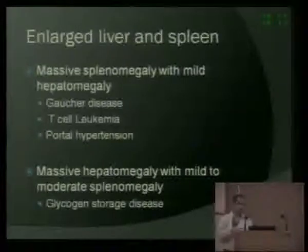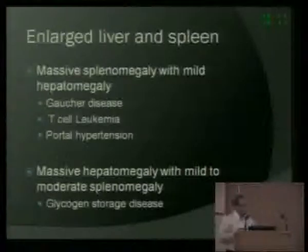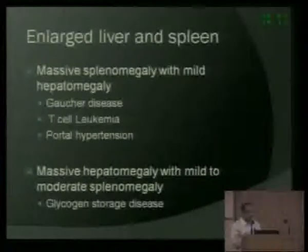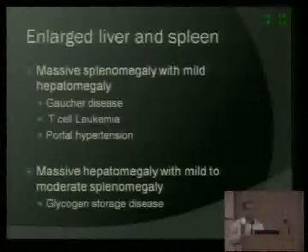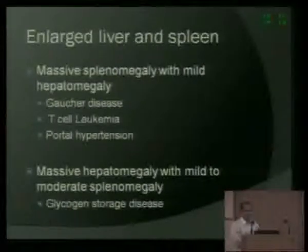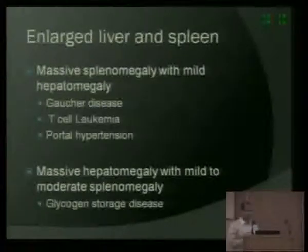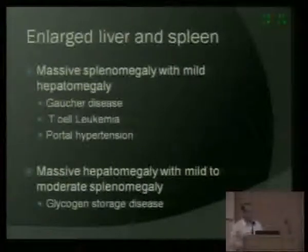And these are conditions which have been taught by Barjor Bharucha, the late Barjor Bharucha, about how you assess the hepatomegaly, whether it's a splenomegaly with hepatomegaly or whether it's a massive hepatomegaly with mild to moderate splenomegaly. And it's important to make this distinction on clinical examination, which will help you guide towards the possibility of a diagnosis. So if you have a massive splenomegaly with a mild hepatomegaly, please do think about portal hypertension first before you think about Gaucher's and before you think about leukemias first.